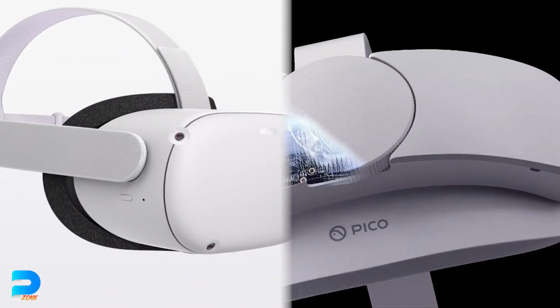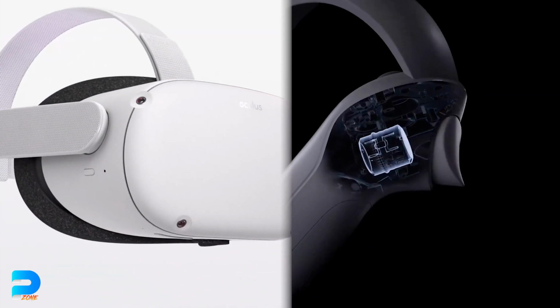Now there's a lot more to talk about, but I hope this helps you understand these two choices. Both headsets are great, and the one you choose will depend on what you want to do with it.